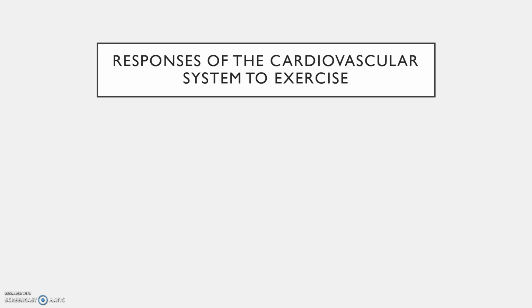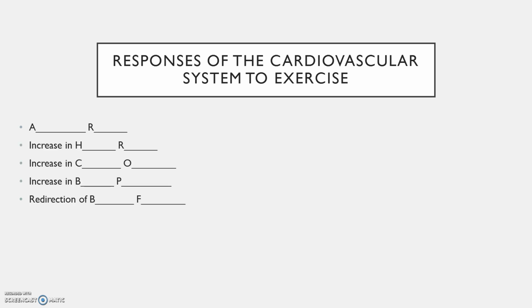You've just started to run around. What do you think happens to the cardiovascular system? There's 5 things that happen. Can you see if you can just jot down 5 things? Pause it now. If you couldn't, here are some fill in the gaps. Hopefully you can get it from that. I think the first 3 definitely. The others you should be able to get. So if you pause it and give them a go.